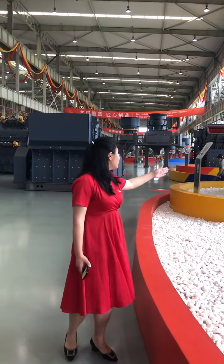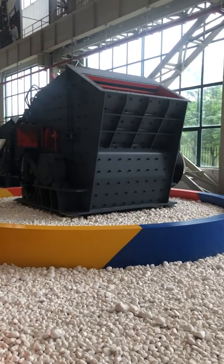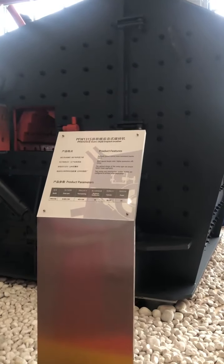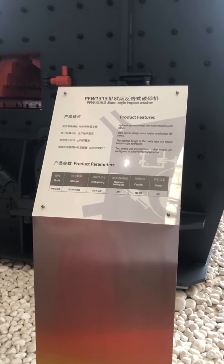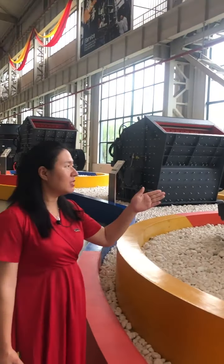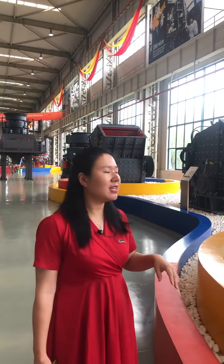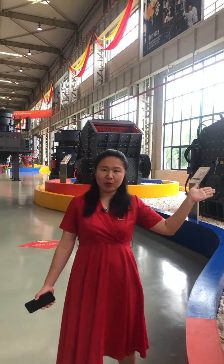Okay, and this side, you will see another model of our impact crusher. This is PFW 1315 and 3 cavity. Maybe you will have some question. Why that one is 2 cavity and this one is 3 cavity? I want to tell you, 2 cavity impact crusher is mainly the secondary crusher, but 3 cavity impact crusher is mainly the tertiary impact crusher, they have different cavity. Okay, and this is our PFW impact crusher.